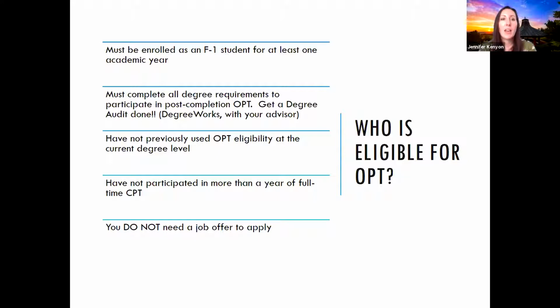You need to have not previously used your OPT eligibility at this degree level, which means, as I mentioned before, that you've not done 1 year of full-time CPT, or maybe used your bachelor's level OPT at another bachelor's degree, but I don't think we should have that situation coming up. You should not have participated in a full year of full-time CPT, and you do not need a job offer to apply for OPT. So that means, at the time that you apply for OPT, you can have an idea where you want to work, but you definitely do not have to have an offer letter or a concrete hard job offer.